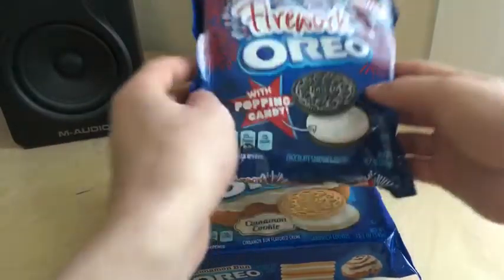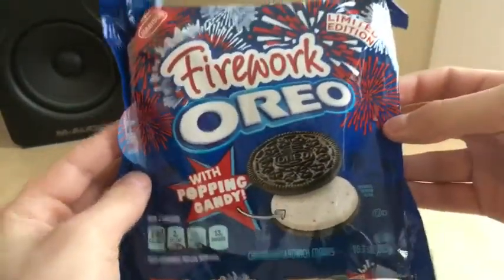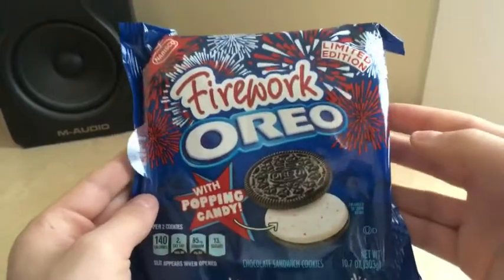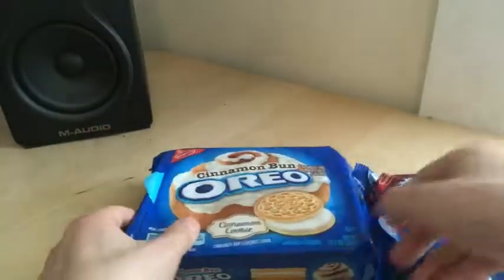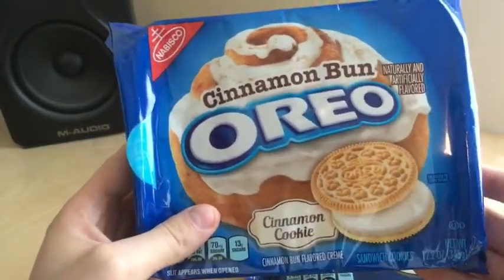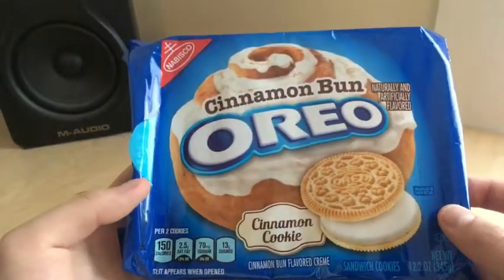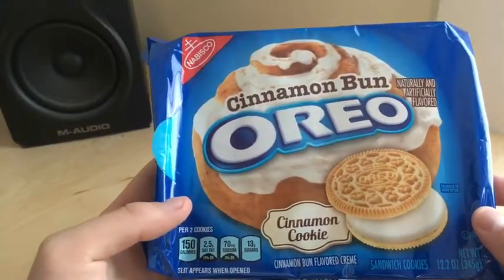We got Firework Oreos here, limited edition. I think the special gimmick for these ones is that they got Pop Rocks inside of them. Also got Cinnamon Bun. I believe some of these used to say that they were made with Cinnabon cinnamon. This one doesn't. They might have changed the way that they did licensing on that one.